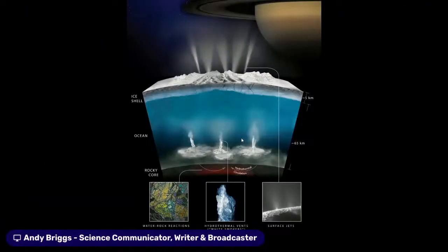And here it is in a little more detail. Planetary scientists believe that on the ocean floor there might be things that are analogous to the black smokers along the mid-Atlantic ridge on Earth, this geothermal activity. I'm sure you've all seen videos of the black smokers. And on Enceladus, because of the icicles, they will be white smokers. And there you have, as I was talking about, water-rock reactions, which they found in the particles in the plume, the hydrothermal vents leading to the surface jets.